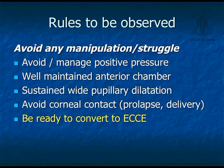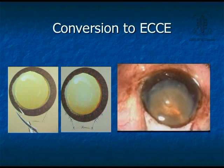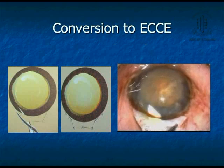So at any step, if you think that the nucleus is stuck or it's big enough and your tunnel is small, you have to go for an ECCE. So how do you convert it? It's a fairly simple affair.